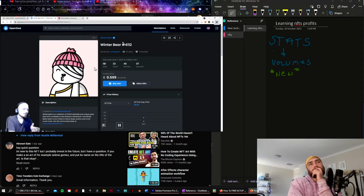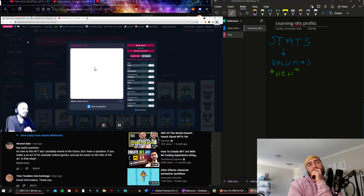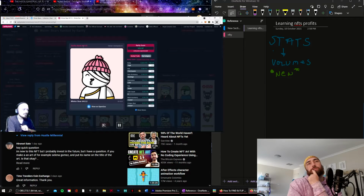As you can see, we're looking at winter bear number 4112, and on the top left, we can look up that specific winter bear by typing its ID in here and clicking look up. Now we can see in a collection of, what is winter bears? I believe it's 10,000. In a collection of 10,000, the rarity rank is 7,379. Now you can also see the highest value traits that they have.